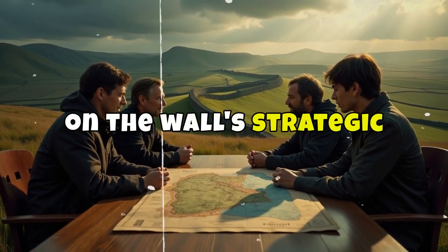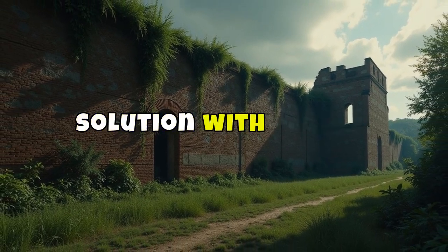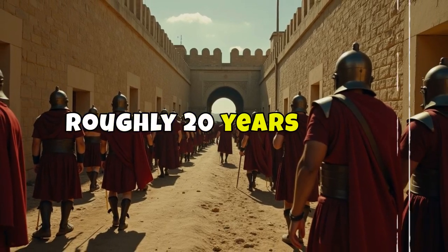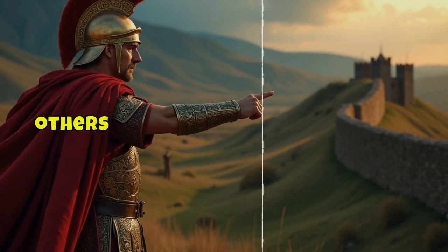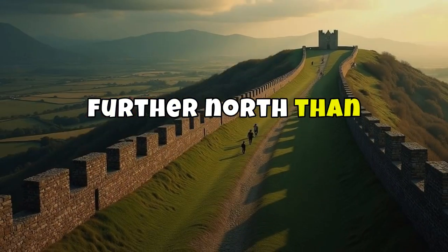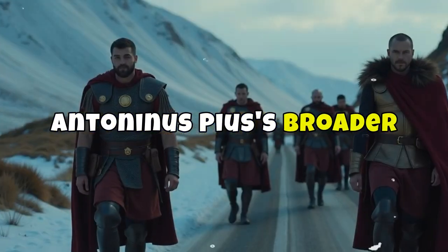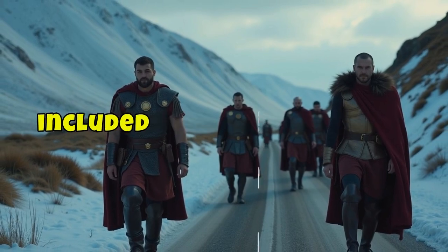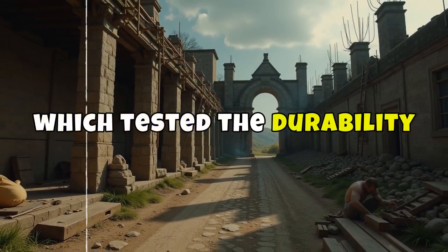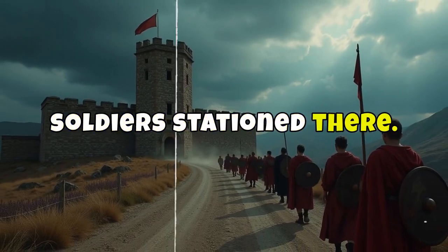Opinions on the wall's strategic value vary. Some historians argue it was a temporary solution with limited long-term effectiveness due to its abandonment roughly 20 years after completion. However, others view it as a proactive measure to push boundaries further north than Hadrian's Wall, reflecting Emperor Antoninus Pius's broader ambitions. Challenges included the harsh climatic conditions of Scotland, which tested the durability of the construction materials and the resolve of the soldiers stationed there.